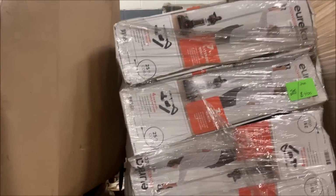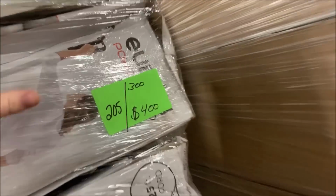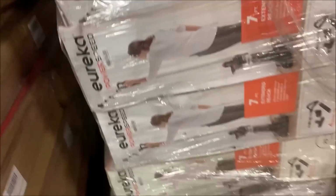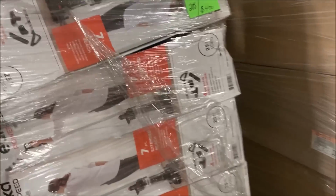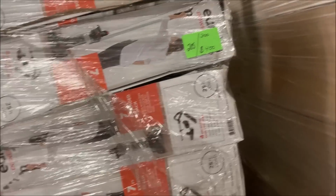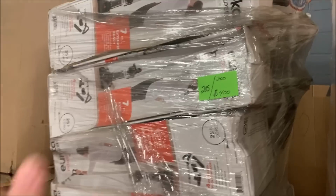Vacuums, now I know I've got a lot of vacuums from the last load. These ones are new, they're just box damaged. They came out of Target, at least supposedly. Yeah, that's new. Just one layer of tape on there. $400 I paid for this. There are what, 18 of them? There are 21 of them, three rows of seven. They're $125 retail. I'm gonna go half retail, probably about $65. And I paid $400.